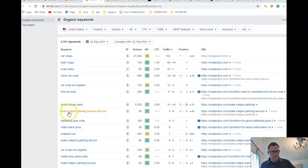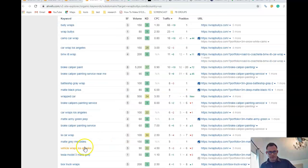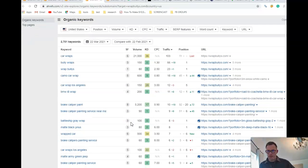Okay, let's have a look at the keywords that they are using to give you an example. Here, as we scroll down, we see car wrap, Los Angeles. There's 150 customers a month looking for that particular keyword. Scroll down, car wraps, Los Angeles: 100 customers looking for that keyword per month. Vehicle wraps, Los Angeles: 90 customers a month. So they are using the right content in their website.